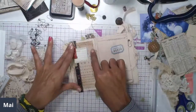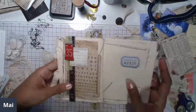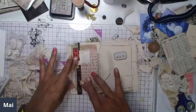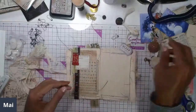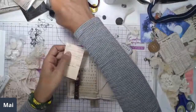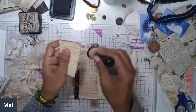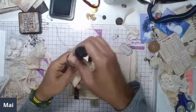I like this grungy look she's got on this paper. It's really grungy. You see that? I don't know if that's from the iron or what, but I like it like that. One of those Tim Holtz field notes.